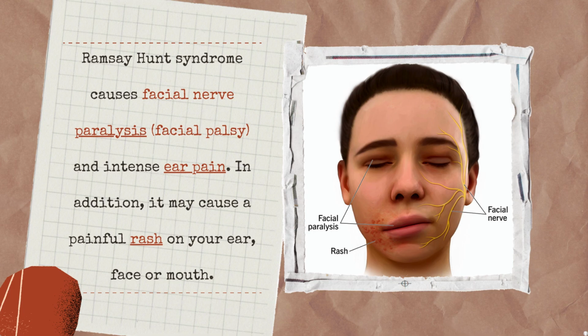And therefore, the Ramsay-Hunt syndrome causes unilateral facial nerve paralysis, or in other words, facial palsy. And the word palsy means paralysis of the facial nerve, or inability to move one side of your face anymore because the facial nerve is affected. And you can see in the picture that your facial nerve is located near to your ears. So the patient will also have an intense ear pain.